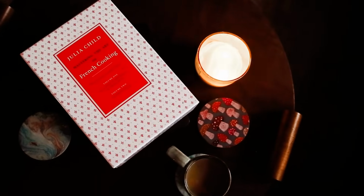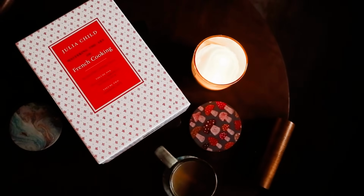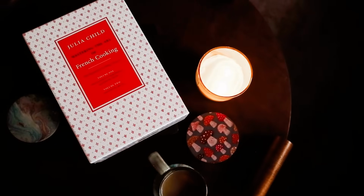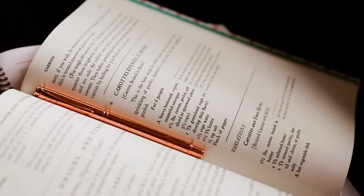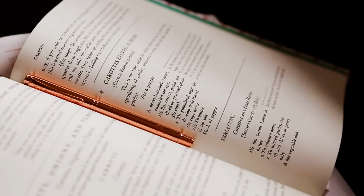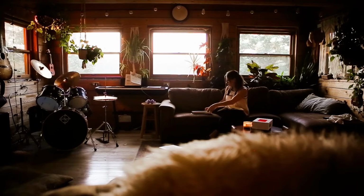Last year for my birthday, my oldest son bought me Mastering the Art of French Cooking, Julia Child's volumes. And so I am going to dig around in this book for something to do with all of the carrots we've had coming in.